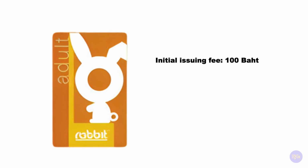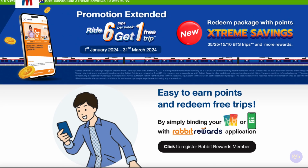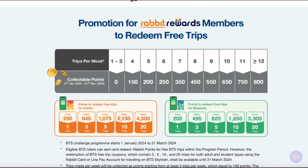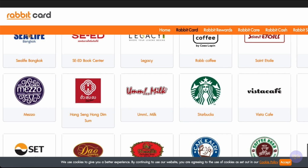The Rabbit card itself costs 100 baht of initial issuing fee and can store from 100 baht up to 4,000 baht. You can easily top up your card at any ticket counter or via My Rabbit app. Other benefits of getting a Rabbit card include accumulating points to redeem free trips, paying on boats and buses, as well as convenience stores and food courts that accept Rabbit card.